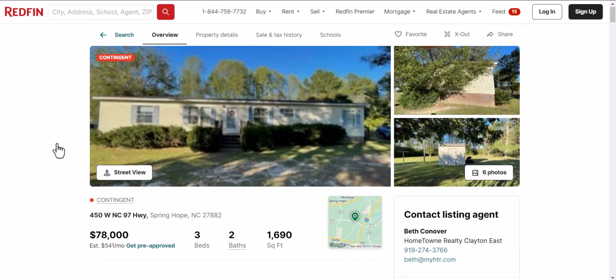But what I'm trying to point out here today is, in 2023, as the market is starting to cool down, you start to get an idea of what things are worth in the general Triangle area for a double wide on land that is not in resale condition, that has deferred maintenance and is ready for an investor.